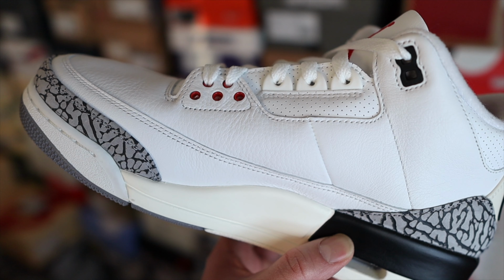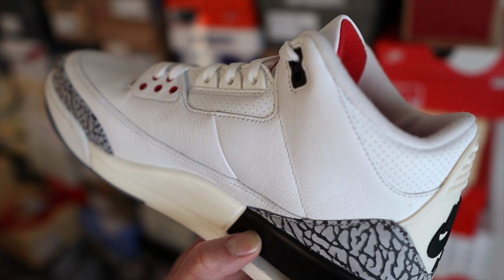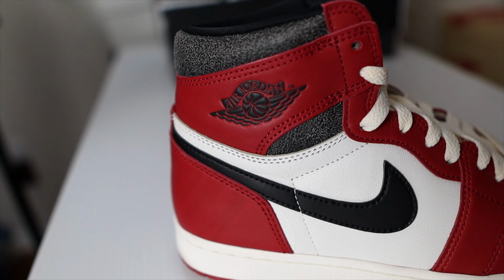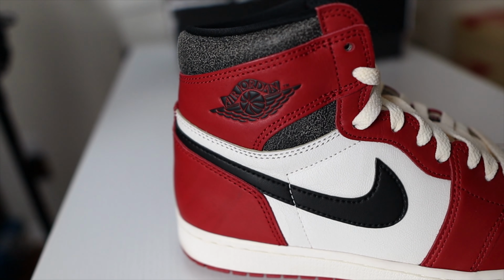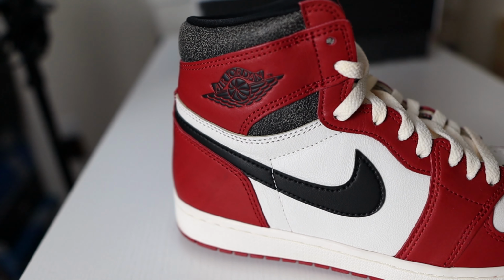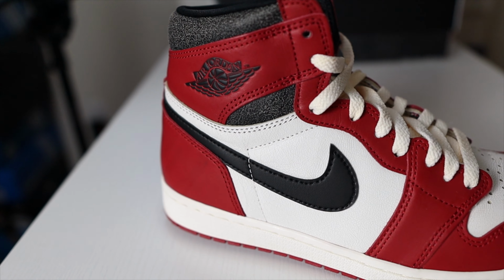The main thing that I like about the White Cement Reimagined is that of course it does have those features to make the shoe look pre-aged, but I feel like Nike and Jordan Brand didn't really try too hard to make the shoe look pre-aged compared to the Lost and Found. Because one of the main things that I don't like about the Lost and Found is the black leather around the ankle collar. I feel like they tried so hard to make that leather look pre-aged that it kind of looks weird from afar. It takes away a little bit from that OG colorway. But overall guys, both sneakers in my opinion are a must-have in the collection.